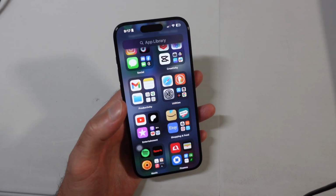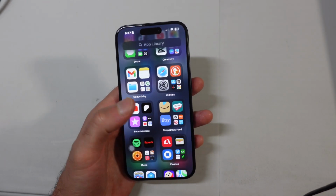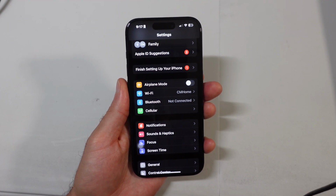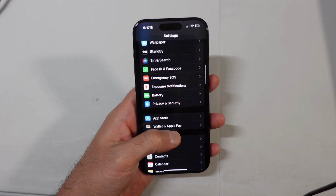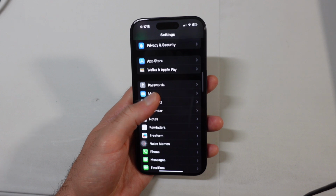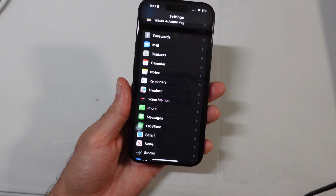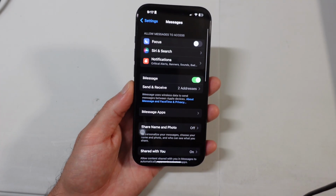It's actually an extremely simple process. We're just going to go ahead and open up our settings. Once we are inside our settings, we're just going to scroll all the way down to where we see iMessage. There we go, there it is. We're going to scroll down to messages. It's funny to me that it's called messages, but they still call it iMessage.